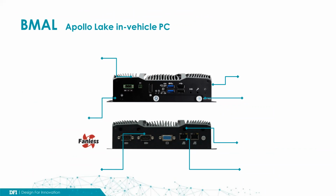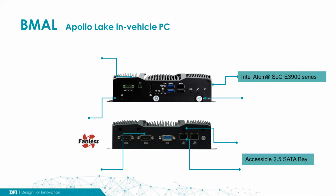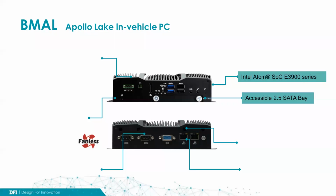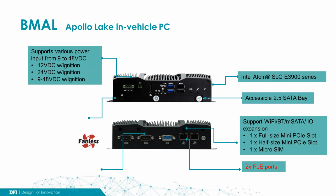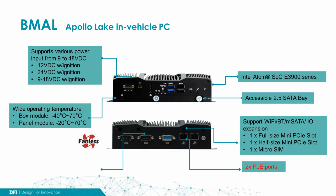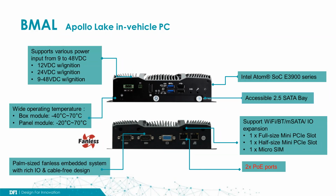This is another Apollo Lake in-vehicle PC. It is also based on the Intel Atom E39 series, but with a small form factor, it can be equipped with a 2.5-inch SATA drive. There are 2 PoE ports to connect to cameras, and dual mini PCIe slots to support Wi-Fi, Bluetooth, mSATA, or LTE and other I/O functions. The input voltage is a wide range from 9 to 48, and the operating temperature can be -40 to 70. The whole system is about palm size, fanless, with rich I/O and a cable-free design.